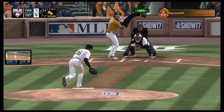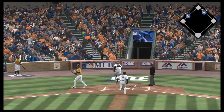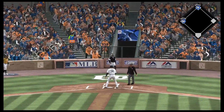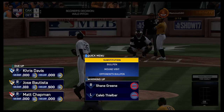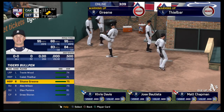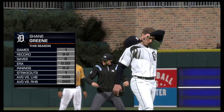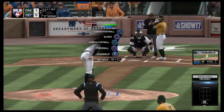Here comes the 0-2 pitch. Curveball bounces, and this one gets away. So now 2 men in scoring position. Here's Chris Davis now. 3 at-bats for him in this one, all ending with him going down on strikes. Shane Greene is going to have his work cut out for him here. 2 runners in scoring position, so he'll try to leave them right where they are.